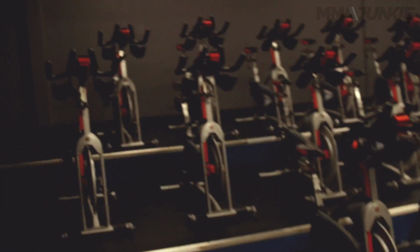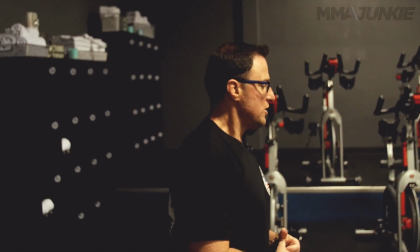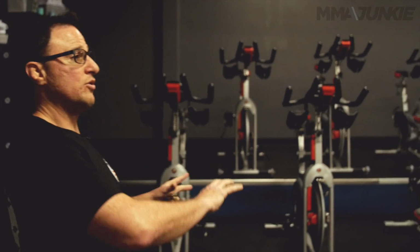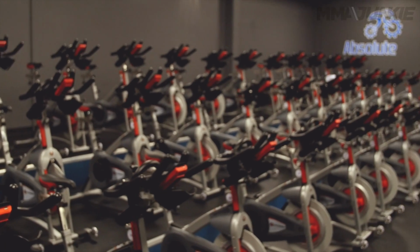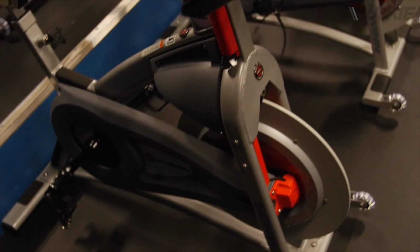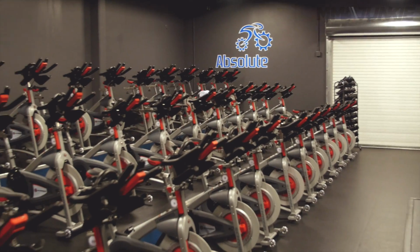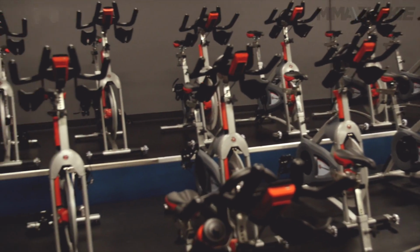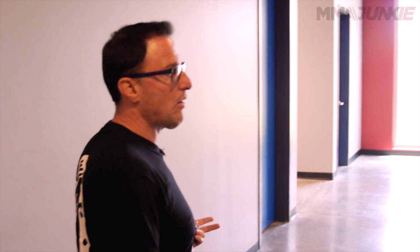Something we decided to do was a premier indoor cycling studio. So we got 40 some odd brand new Schwinn bikes and this whole computer system. It shows up here on the flat screen TV, and everything you put out will come up there, your input for your RPMs, calories burned, et cetera. So regular members come in here and use that, and they sign up online. It's absolutecyclestudio.com.